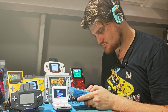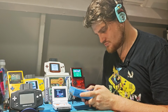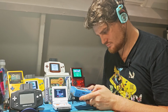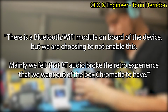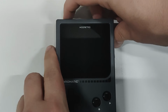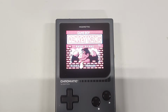The team behind the Chromatic took a lot of time and effort designing the device to make sure it strikes the right balance between retro authenticity and modern sensibility. This is not to say that there is no thought to the future when designing the Chromatic. According to lead engineer Torin, "There is a Bluetooth Wi-Fi module on board of the device, but we are choosing not to enable this. Mainly, we felt that Bluetooth audio broke the retro experience that we want out-of-the-box Chromatic to have." Thankfully, since ModRetro was born from the modding scene, they are not excluding future updates and hardware modifications by those ready to take their Chromatic apart. Actually, they designed for it.